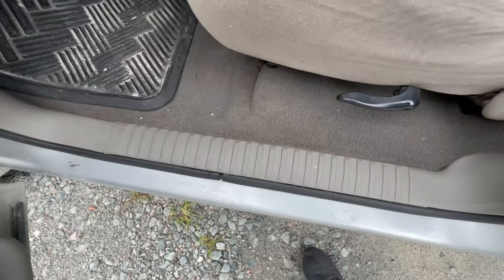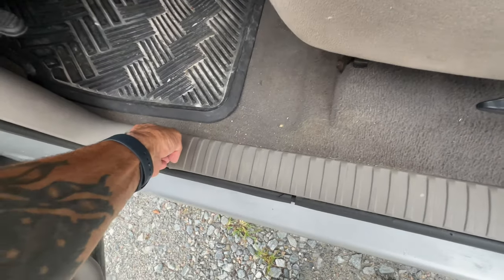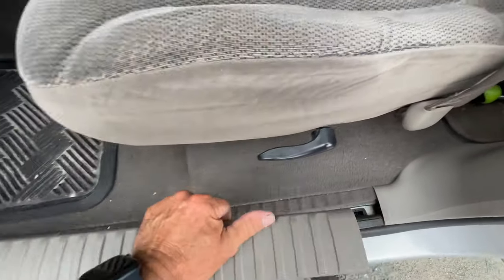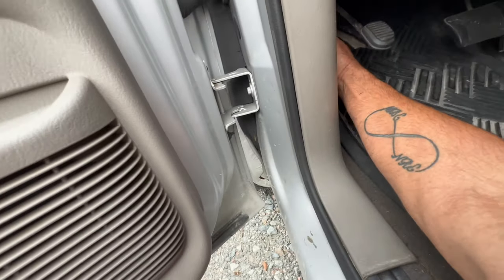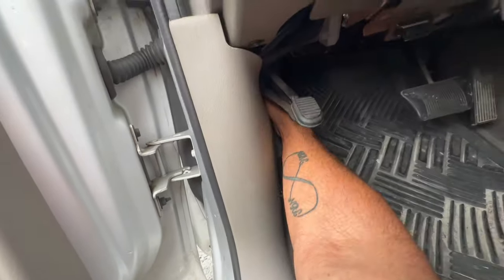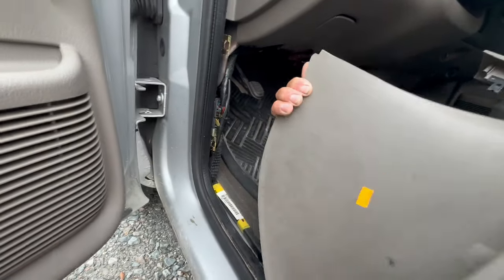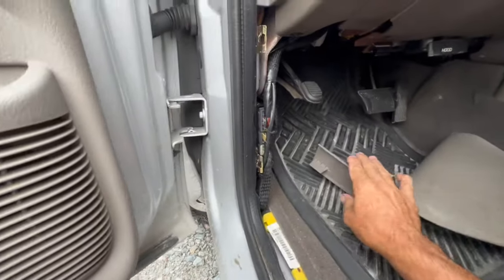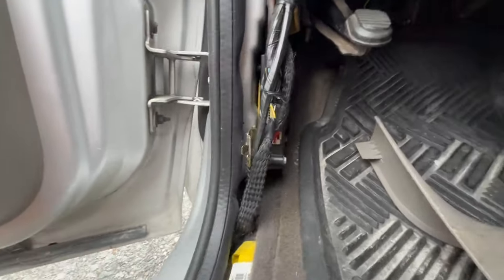So to get this out, all you do is you pull this up. It's not even bolted down, right? Pull this up. Just pull it up. And then grab this. Mine doesn't have a bolt. And pull. That's it. Probably had a bolt, maybe it had a bolt at one time. It might be a bolt up in there in the front, but I don't know. But here it is, right here.